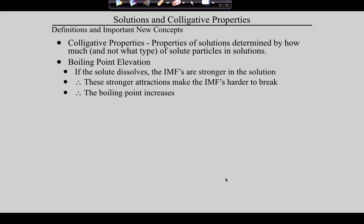And I'm sure that the wording was different, but if the logic is there, you're gold. So guys, one other we need to talk about. So hopefully now we're on the big picture idea. Why does adding salt to water make the boiling point go up? Water's attracted to salt. The strong attractions are hard to break. Gotta heat it up hotter to get them to boil.